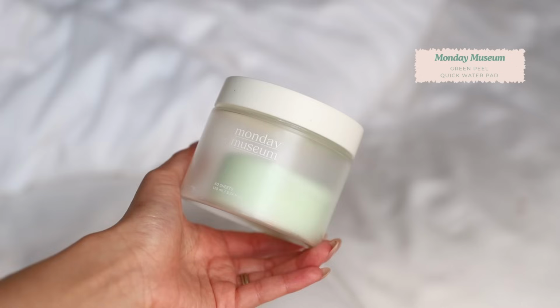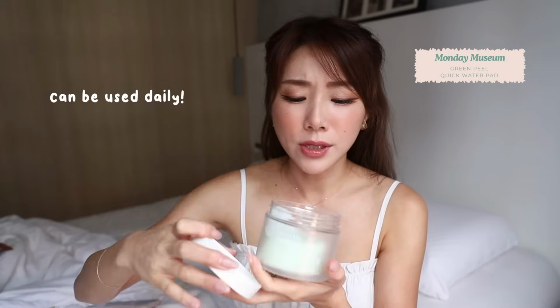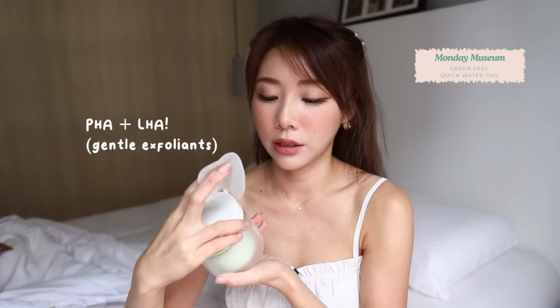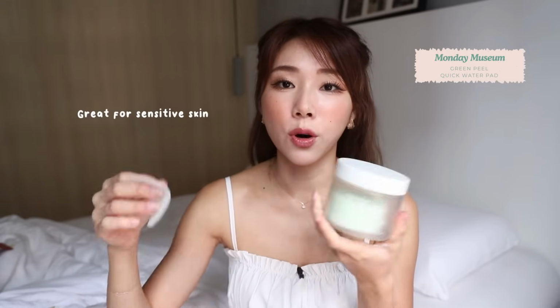You guys know I have sensitive skin, so I can't really exfoliate very often, and even if I do, I'm very particular about the exfoliants that I use on my face because it can damage my skin barrier in a split second, and I'm going to take months to heal it, which is so not worth it. So if you have very sensitive skin like me, you can try their Green Peel Quick Water Pad. I use this every other day or almost every day because it doesn't use AHA, BHA. It uses PHA, LHA, which is more gentle, which means you can use it every single day.